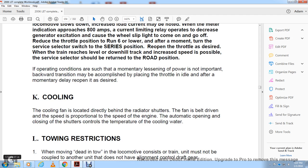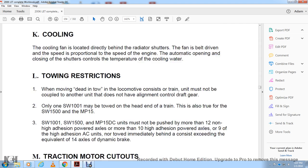Reopen as desired. Cooling. The cooling fan is located directly behind the radiator. The fan is belt driven, with the speed proportional to the speed of the engine. Automatic opening and closing of the shutters controls the temperature of the cooling air.